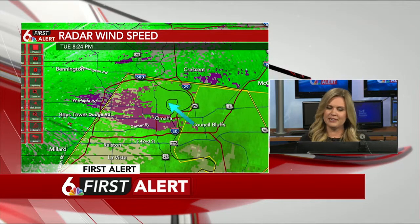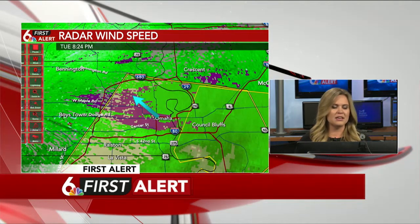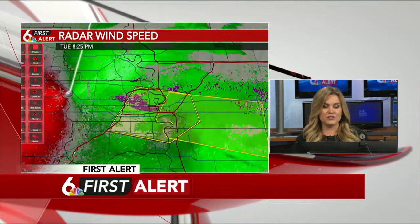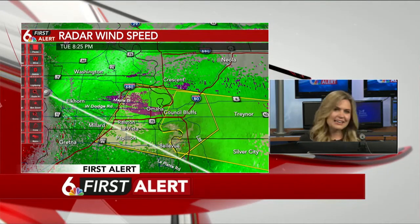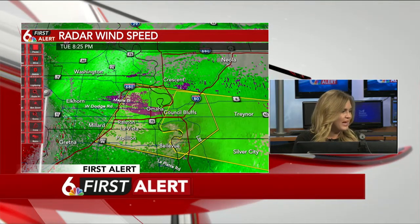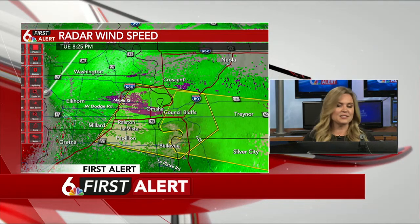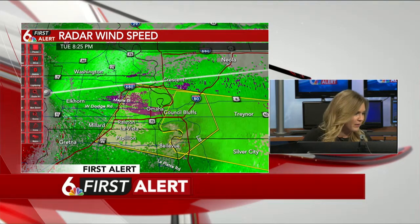So that is showing the potential for some rotation and really explains what we're seeing through pictures, through videos, showing a little bit of spin on this storm. This is really a strong system here. And right now, the National Weather Service hasn't said anything related to any concern for potential tornado development. It is something that bears watching because we do have some signs of rotation on this storm. But at this moment, not something that we're seeing any signs of tornado development.